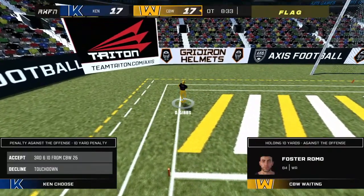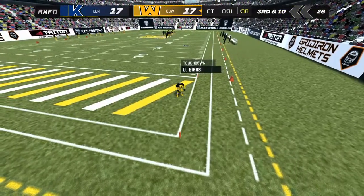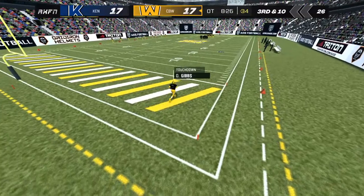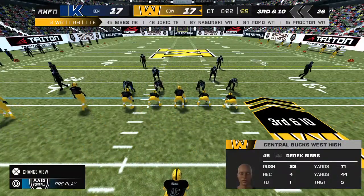Let's see how the penalty affects things. The away team accepts the penalty. Dave, it really does happen on every play. And being honest, who am I to judge a lineman protecting his quarterback?